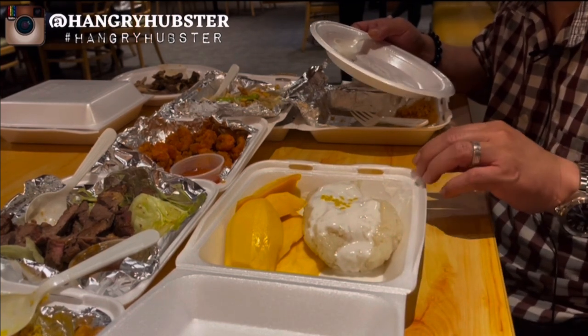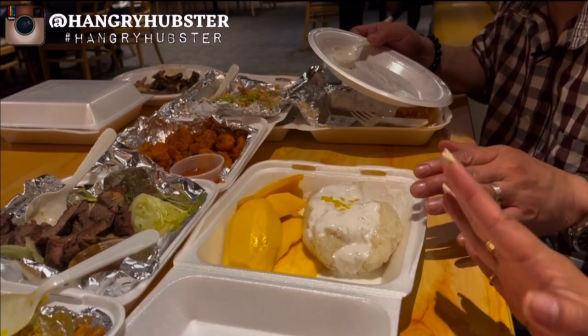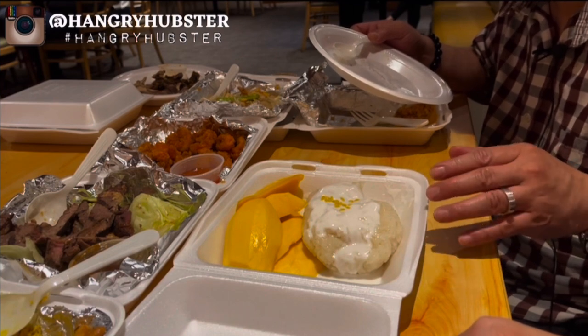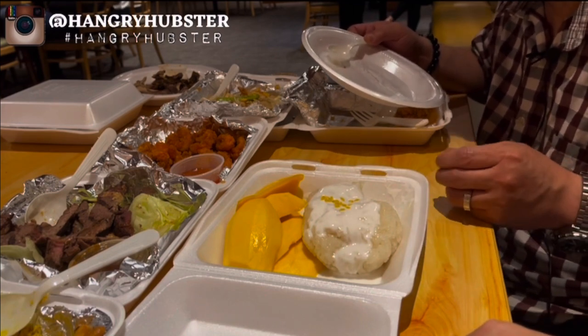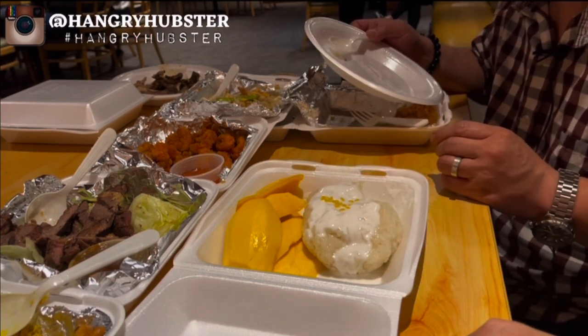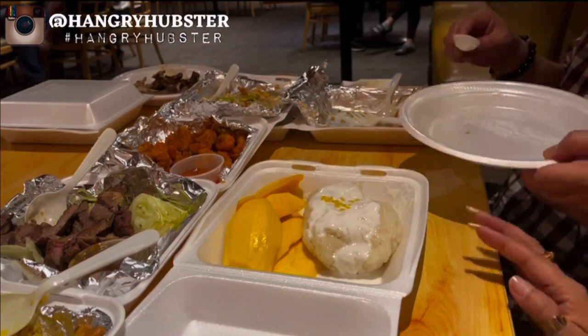So this is the first dish they brought out. The rice is still not hard. Still sticky. The mango is really ripe and sweet. The coconut cream is not overpowering. It's really good. Not too sweet.